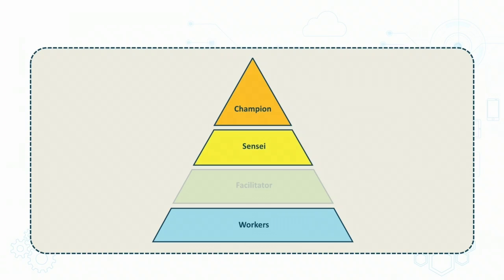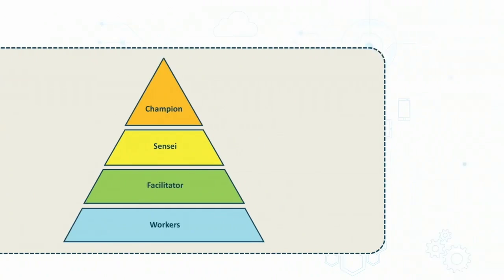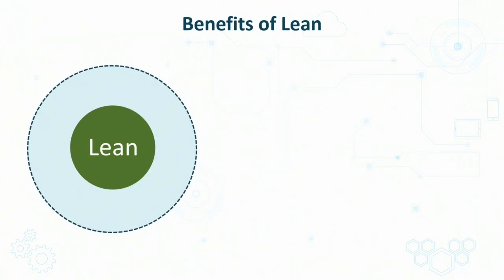The Lean Sensei, or coach, gives advice and works one-on-one with managers and leaders to train and support them in lean thinking. People speak of apprenticing themselves to a sensei. A lean facilitator is an internal consultant to the organization responsible for implementation, guidance, and training of employees involved in lean implementation on a day-to-day basis. An organization that adopts the lean methodology strategy properly reaps great benefits, and often quickly.